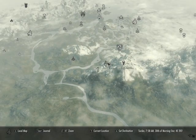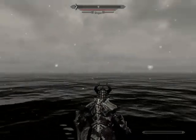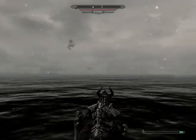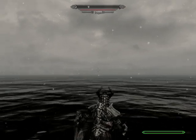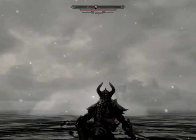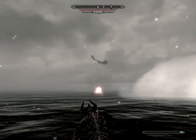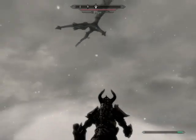Okay. Well, I'm not sure if there's... I just need to find some solid ground somewhere, and hopefully the dragon is going to come along. Wait, where'd it go? No. Dragon doesn't seem to want to stray that far. Well, maybe it will.